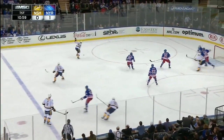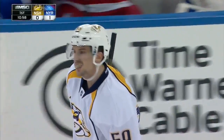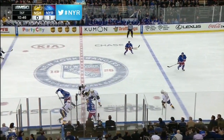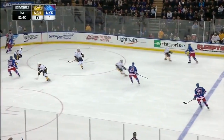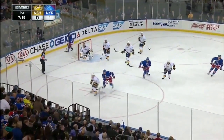Pass across, open man, Josi with a shot. We talk about Shea Weber, but there's Roman Josi. He'll be having conversations with Dan Boyle as well, because he'll be seeing a few shifts with Boyle probably in this game. There's Kreider. Pass across. Saved by Rene. Great shot by St. Louis. Pass to Stepan. Missed the net wide.